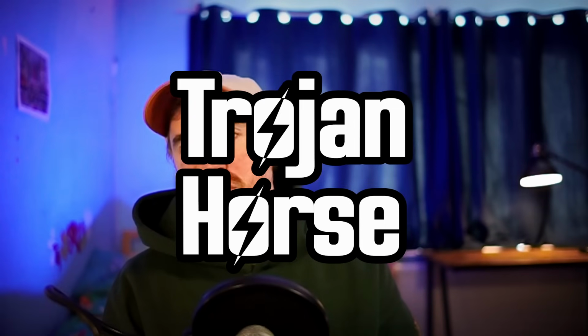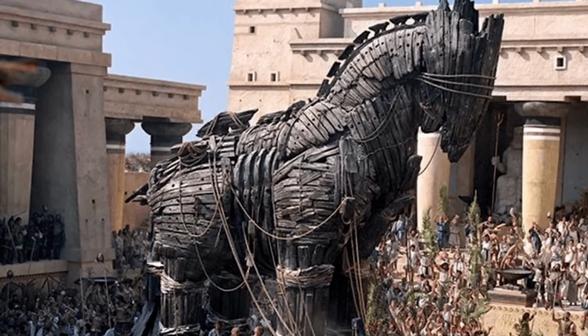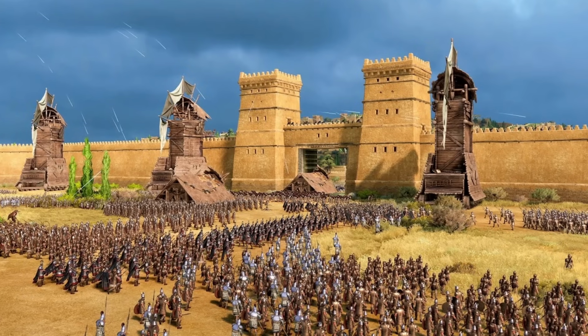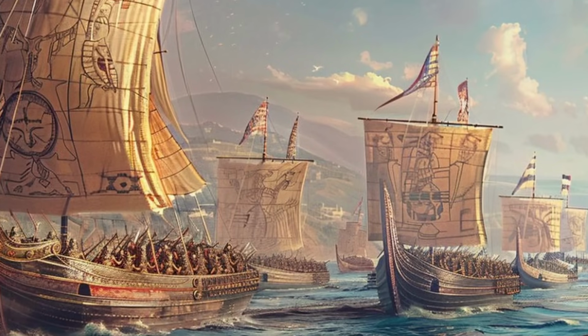The Trojan Horse. So you probably all know of the Trojan Horse, but the details of its legend and history are really quite interesting. The story goes that after a long 10-year siege on the city of Troy, the Greeks eventually gave up and said, fine, whatever, you win, city of Troy. We're just going to sail away now.